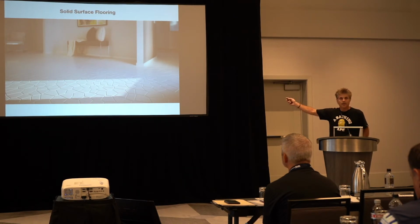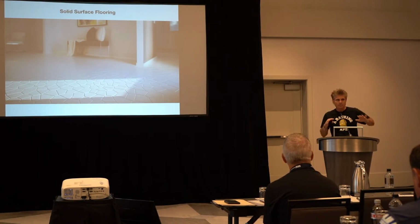This is actually my closet right here, my closet floor. It goes into my bathroom. I have about 2,500 square feet of solid surface textured flooring on my second floor. And the texture goes down the halls, it curves into bedrooms, it goes up the walls.